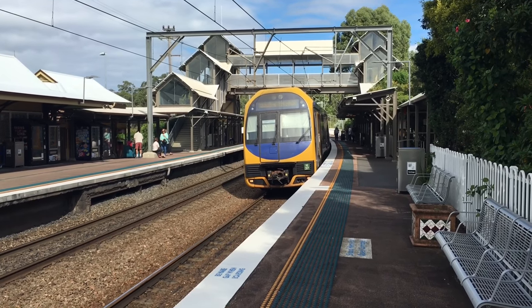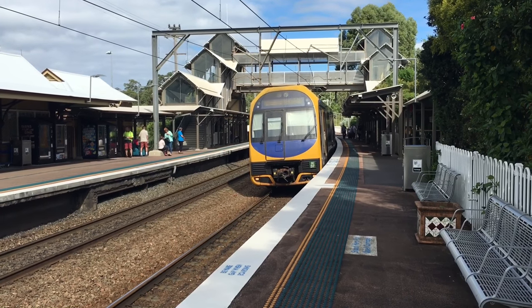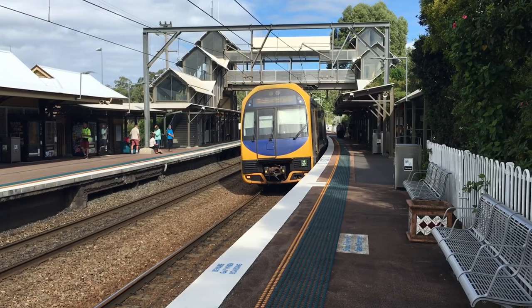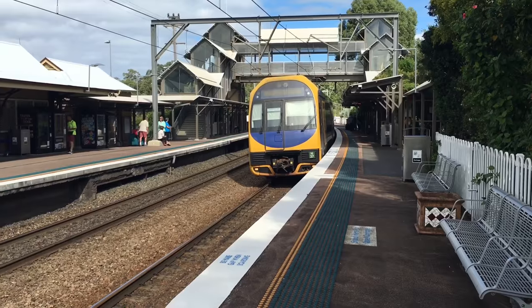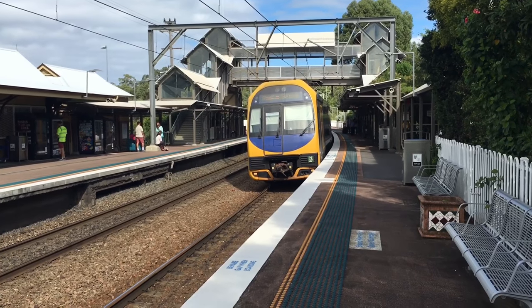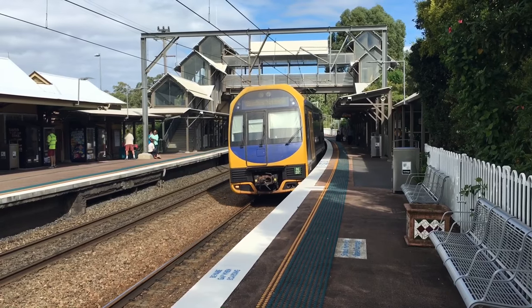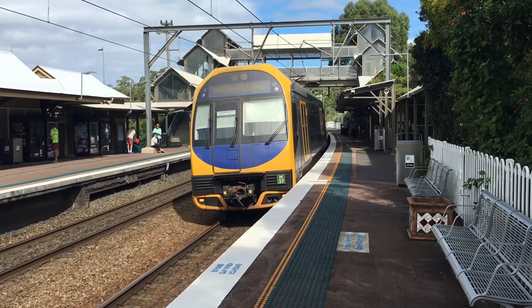I am at Fassifern on the Central Coast Newcastle line. We have a Hamilton Newcastle service about to depart platform number 2. The set is H37. It's running about 15 to 20 minutes late due to a couple of slow moving freight trains and congestion at Wyong.